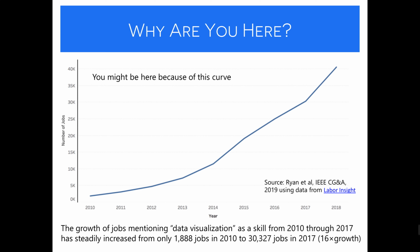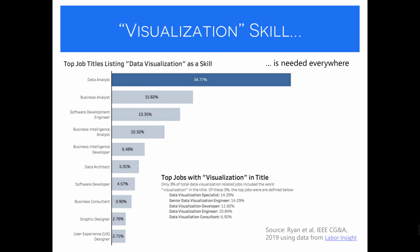You can see this has steadily increased from only 2018 jobs in the beginning on the left-hand side, and then it went up to 30,000 jobs in 2017, a 16-fold growth. Okay, so this shows you that you're in the right class. And I want to go a little closer to this and tell you about the top job titles that list data visualization as a skill. The first, 34% of these jobs, are data analyst jobs.